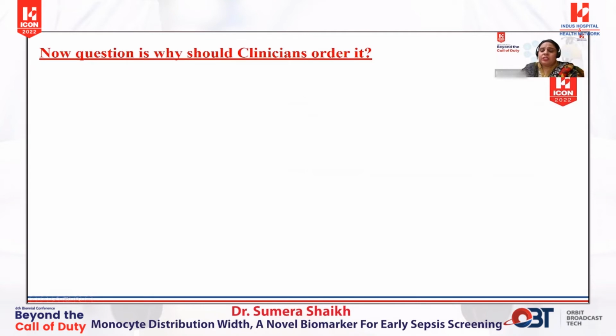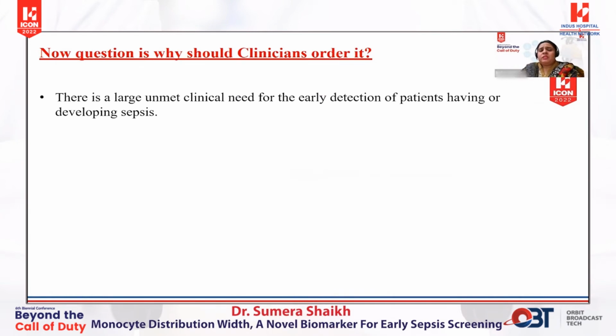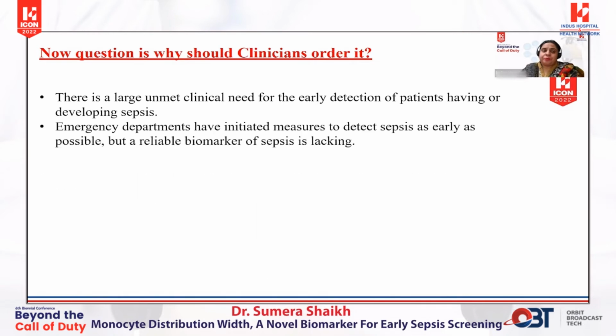Now, the question is, why should a clinician order this? The answer is that this is a cheap test. It is available under the routine CBC. There is no preparation for this test, and no extra money has to be charged to the patients. There is also a large clinical need for early detection, because clinicians need one parameter which can detect early sepsis at a cheap rate, and emergency departments have initiated major efforts to detect sepsis as early as possible because a reliable marker of sepsis is lacking.